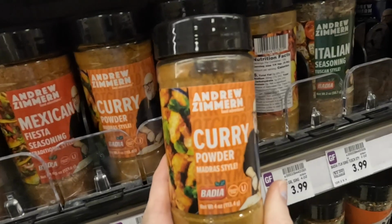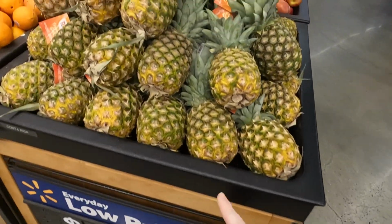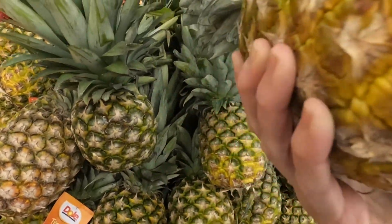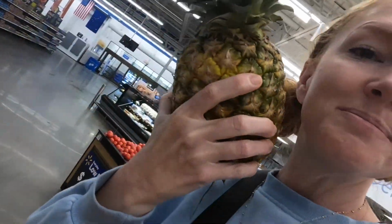I need a curry powder. I'm gonna get this one. It is $3.99. I'm now at Walmart because Fred Meyer didn't have everything that I needed. I need a pineapple, so let's try to choose a ripe one. I've heard that if you smell it, that's the best way. This one smells sweet, so let's go with it.